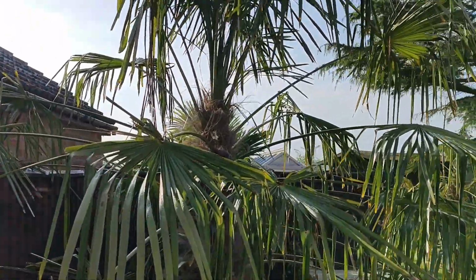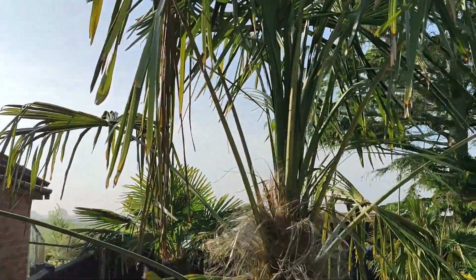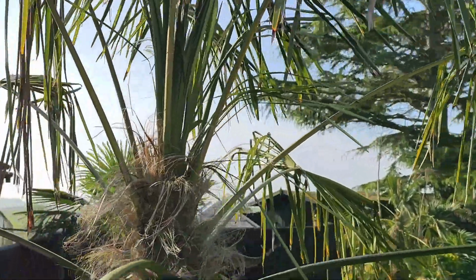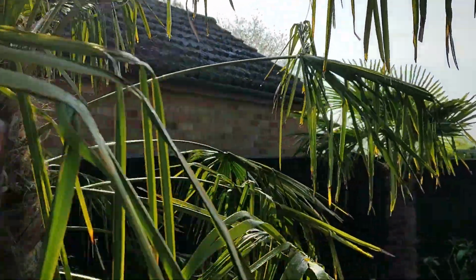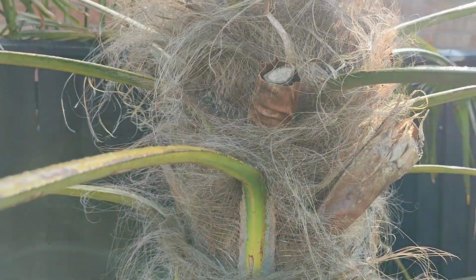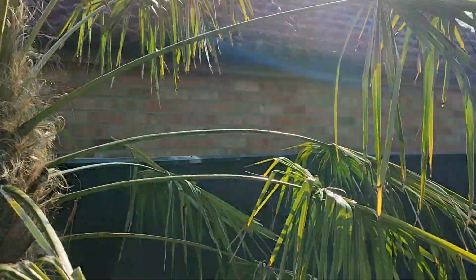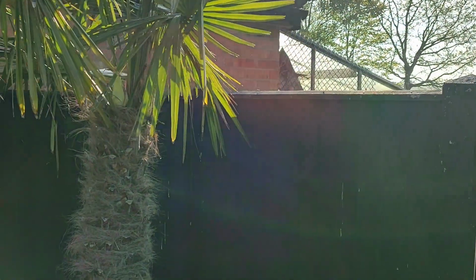Trachycarpus fortunei, I moved last year. Getting some new growth in the middle. No sign of flowers yet. It has flowered before, as you can see by the old flower stalks in there. Maybe yet to come. I find the males usually flower before the females, so maybe that one's still to follow.